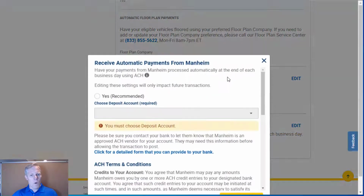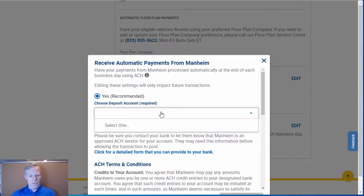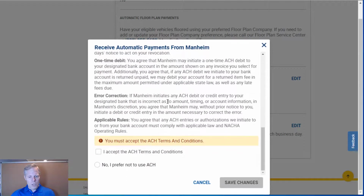Now receiving automatic payments. This is another critical one that I advise taking a second to look at. If you sell a vehicle with Manheim, how do you want to get paid? The best and the most efficient way, because time is money, is enabling ACH. This will allow Manheim to electronically transmit those funds to you and the bank account you have on file with Auction Access, which you'll see from this dropdown. Once you've done that, you click and save those changes.